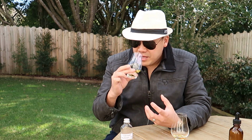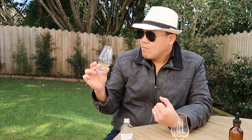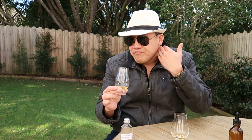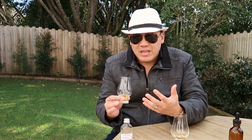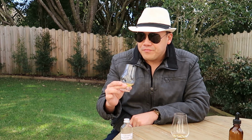I'm getting a little bit of black tea coming out. I'm getting floral notes to it. I'm getting a little bit of that dunnage warehousing in the back of my throat there. I'm not sure if it is a dunnage warehouse, but that could also be just from the age of it. Obviously it sits there, it's a bit musty, so that could also be that. Green apple.